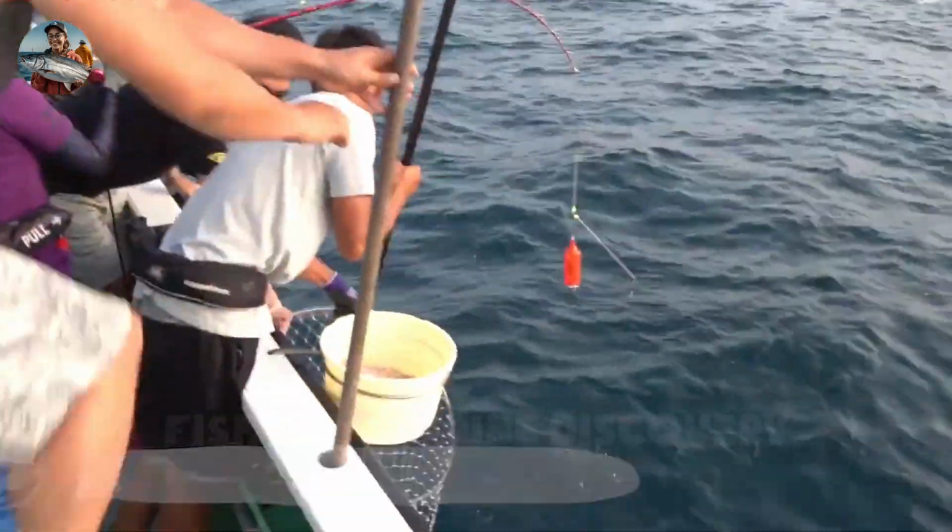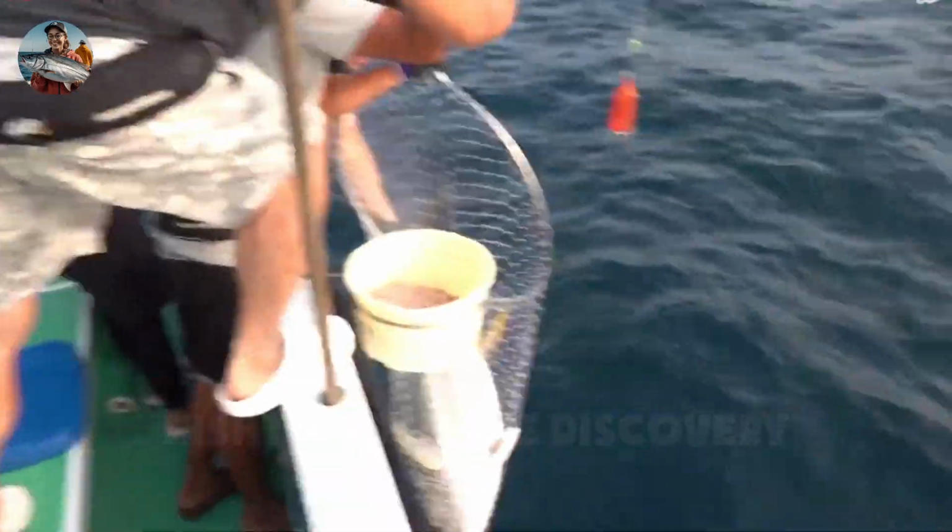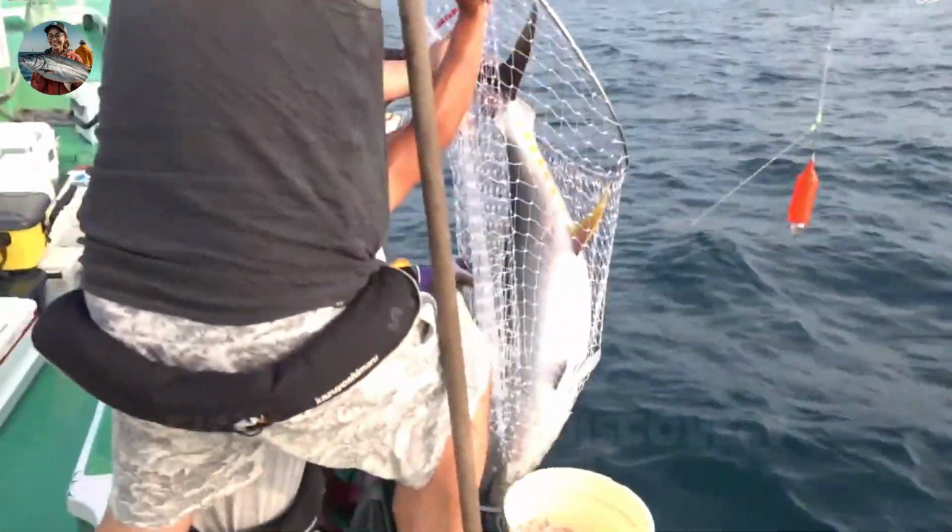See those tuna here? Oh my, they look huge, don't they? I wonder how much this one weighs. Can you guess?